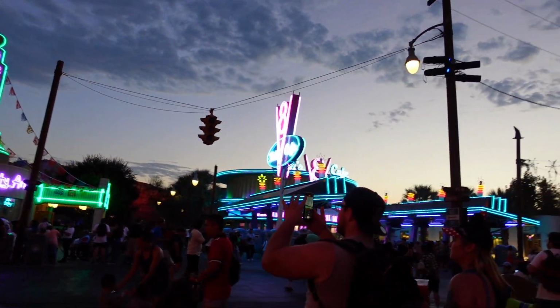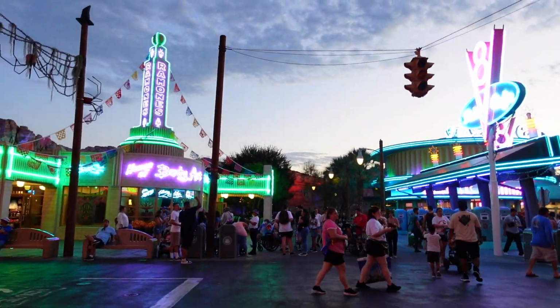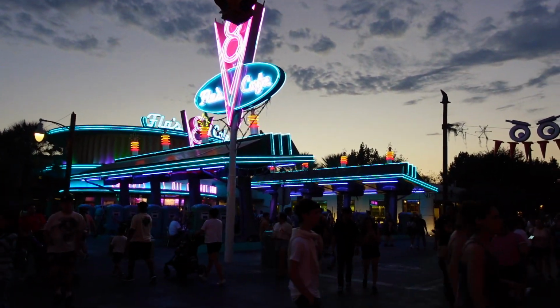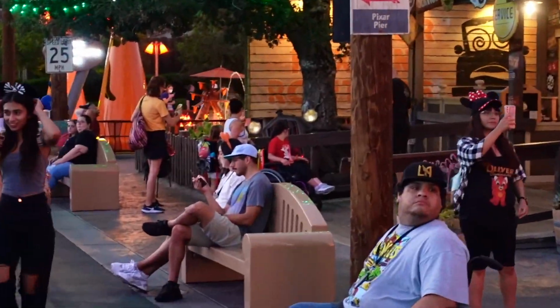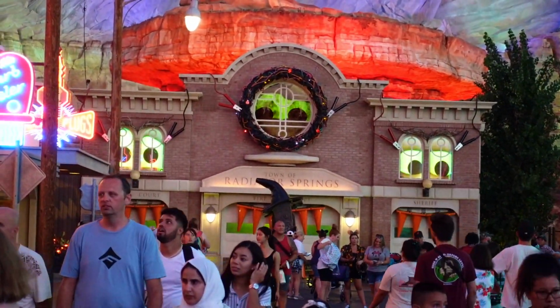Let me show you guys some of the Halloween decorations here. I don't think much has changed. It's all pretty much the same. They've got the Halloween tires, the spider webs on floats, the cones and the teeth hanging across. They have this store, which is still not open, decorated. They have the zombie car right over there, and then towards the back over here they have it all decorated with eyes in the houses and stuff like that too.